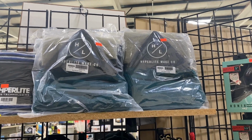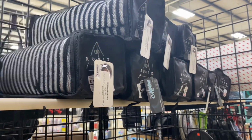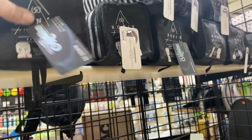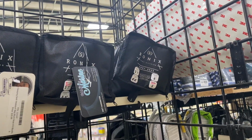All right, there you go. That's a great gift right there, actually. I want to show you real quick. We talked about the surf socks. This is the Ronix version, and this is a great stocking stuffer, man. I tell you what, and I have these too. You just got to make sure you check the sizes. You can see right here, this one is from a 5'1" to 6. They do have a couple different sizes, but it looks like that one will probably fit most boards, right?